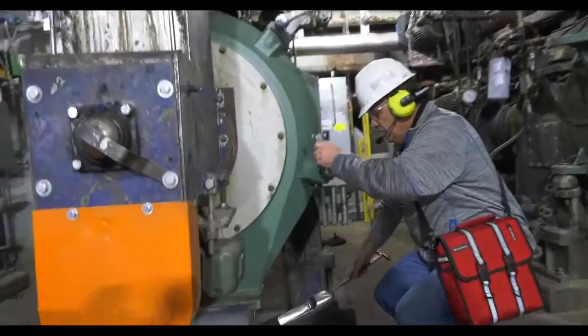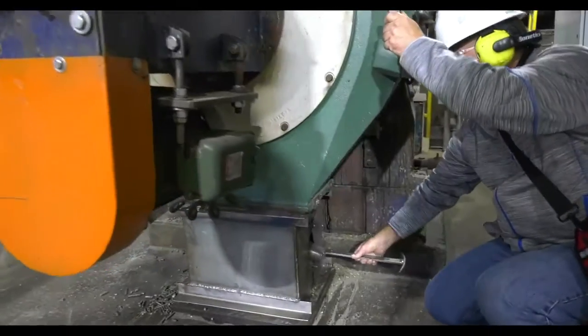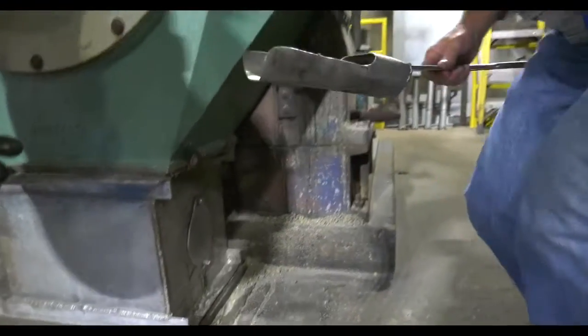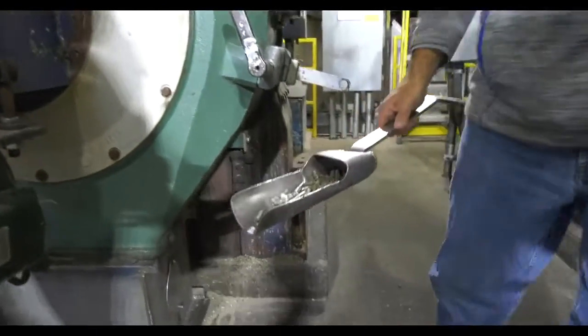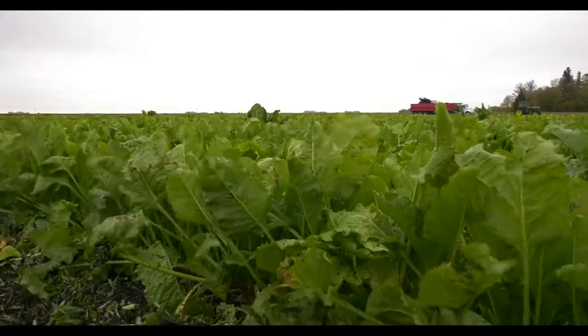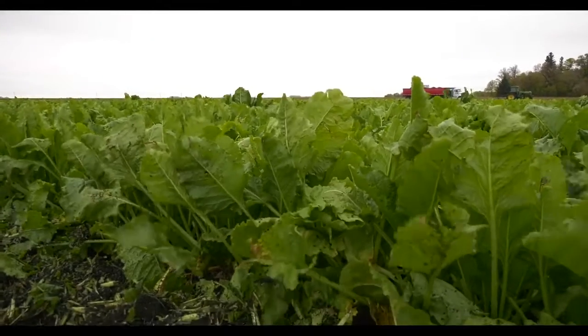One of our byproducts is the pulp. The pulp makes up about 5% of the sugar beet. And so we capture all that, we dry it, and we pelletize it, and the pellets are sold as cattle feed.